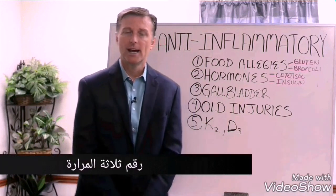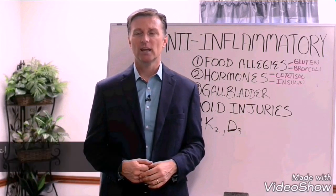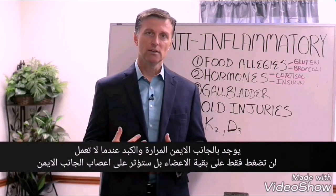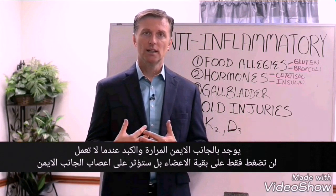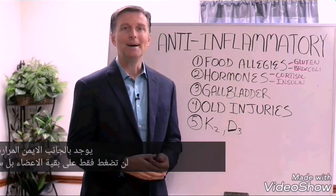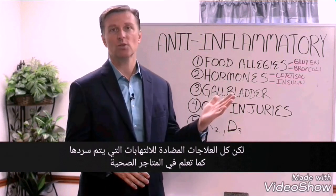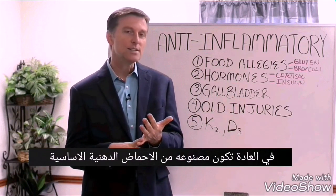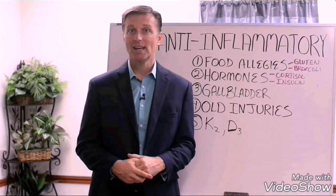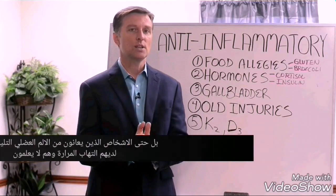Number three, the gallbladder. Now, this typically occurs when you have right-sided problems. So I have people that have like right-sided, like a finger pain or a toe pain or a knee pain on the right side. Usually that's gallbladder in the liver. When that thing doesn't work, not only will it put pressure on the rest of the organs and kind of affect the nerves on the right side, but all of the anti-inflammatory remedies at the health food store are usually essential fatty acids. Well, guess what it takes to absorb those essential fatty acids? A good gallbladder. So again, I have other videos on gallbladder you can watch on YouTube, but that's one source that you want to look at.